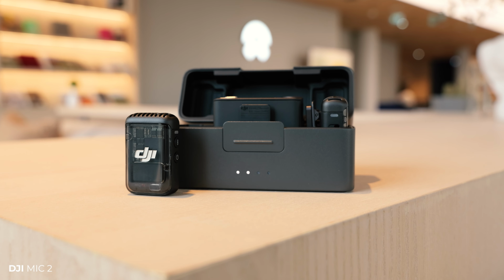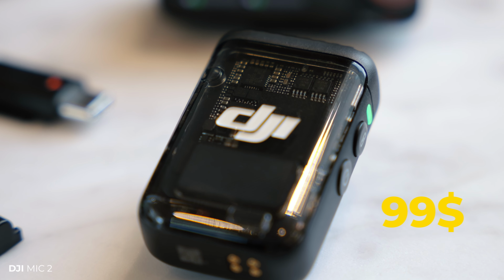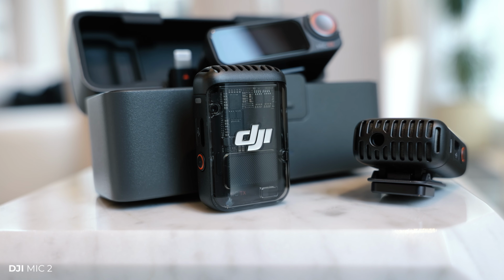These prices are all going to be at the time of this recording, so please always make sure to take a look and see if anything has changed. If you would like to just go for the transmitter and the receiver, you can get that at $219, or you can just get one transmitter for $99. Another cool thing that I'm really loving about the DJI Mic 2 is the visuals.